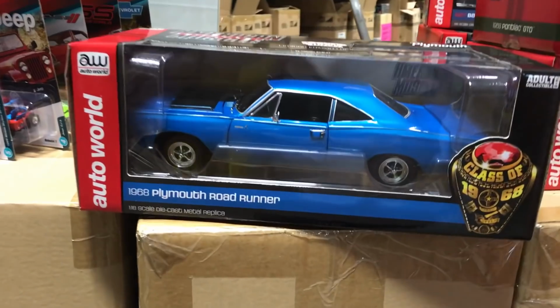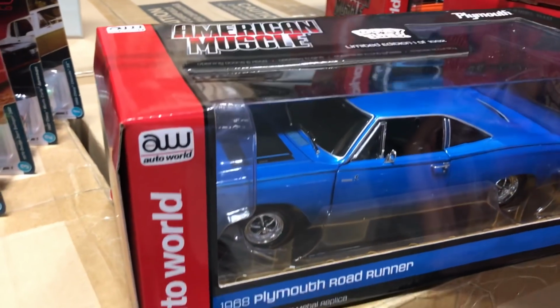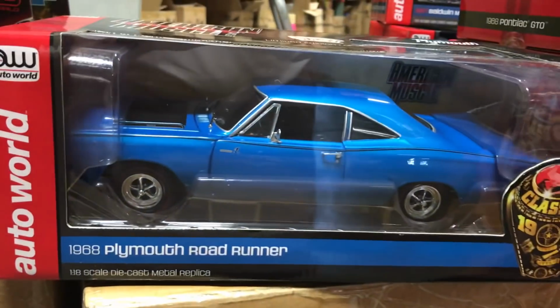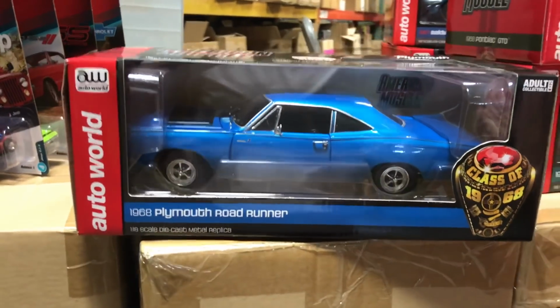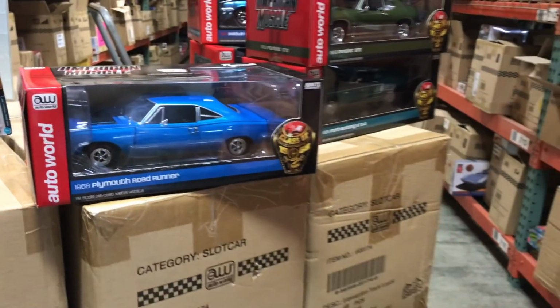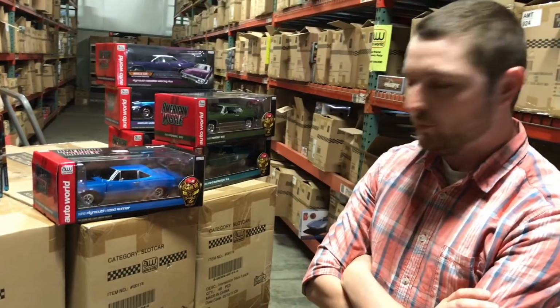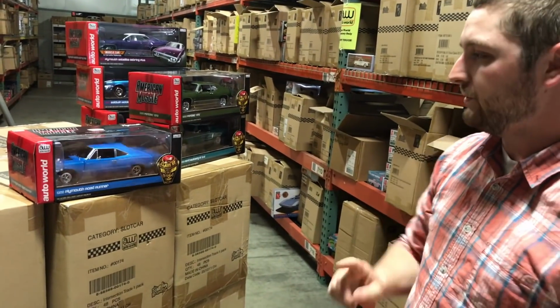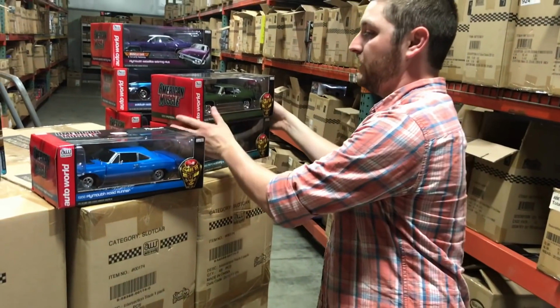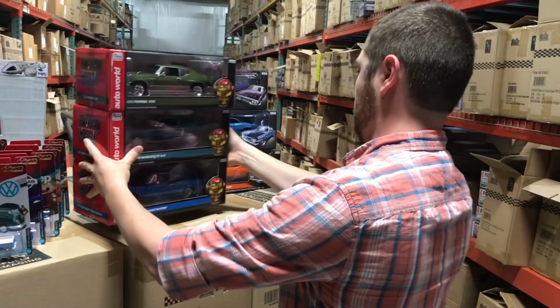And then next up for the class of 68 cars, this is the 1968 Plymouth Roadrunner. What's cool about this, not only is it 50 years for the 68 Roadrunner, but the 68 was the first year for the Roadrunner, so it's 50 years as well for the Roadrunner model. So this one has the opening doors and hood. We did it in that really bright electric blue, also with red line tires, detailed engine, detailed interior, steerable front wheels, all that cool stuff, and limited edition, one of 1,002.